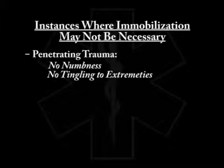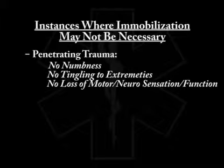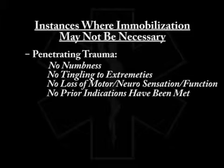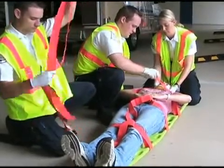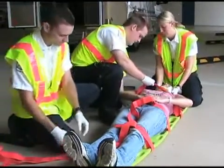Trauma patients that suffer penetrating trauma that may not necessarily require immobilization include those patients that have no numbness, no tingling to extremities, no loss of motor or neural sensation or function, and none of the criteria that indicate spinal immobilization have been met. Medics should always use good clinical judgment as well as the criteria to determine the need for immobilization. Let's look at the 3 or more rescuers.